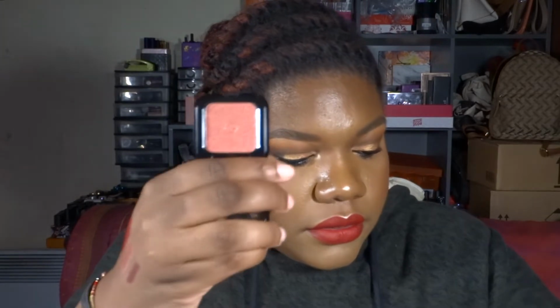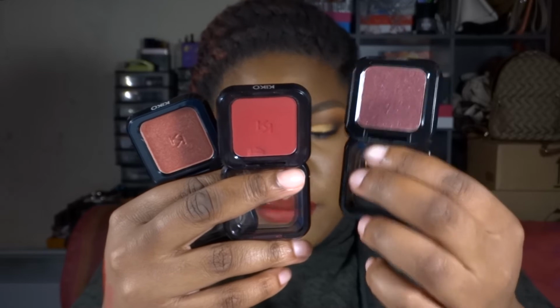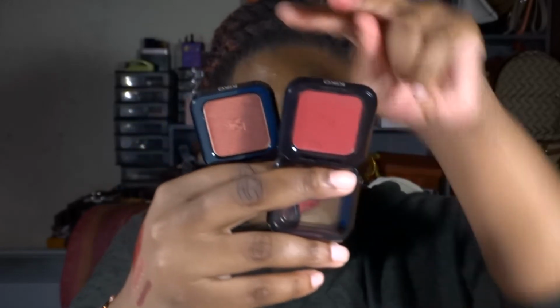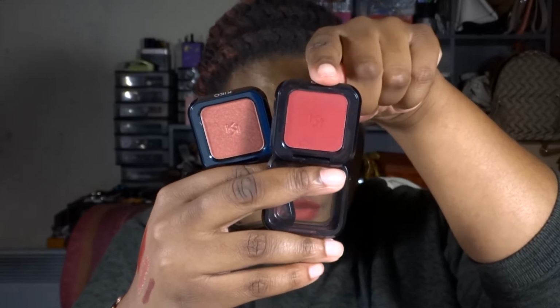And finally, I have these 3 eyeshadows. These 2 are permanent. This one is limited edition. This one is the Magnetic Storm eyeshadow in number 6. And these 2 are the High Pigment eyeshadow in the number 29 and in number 42.